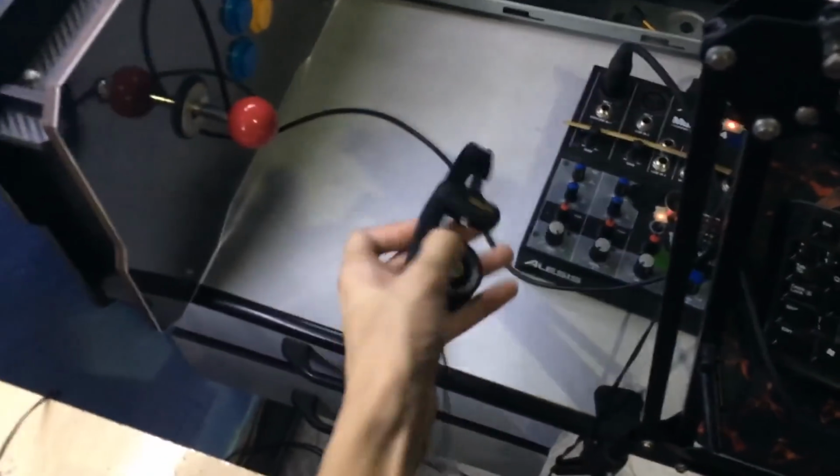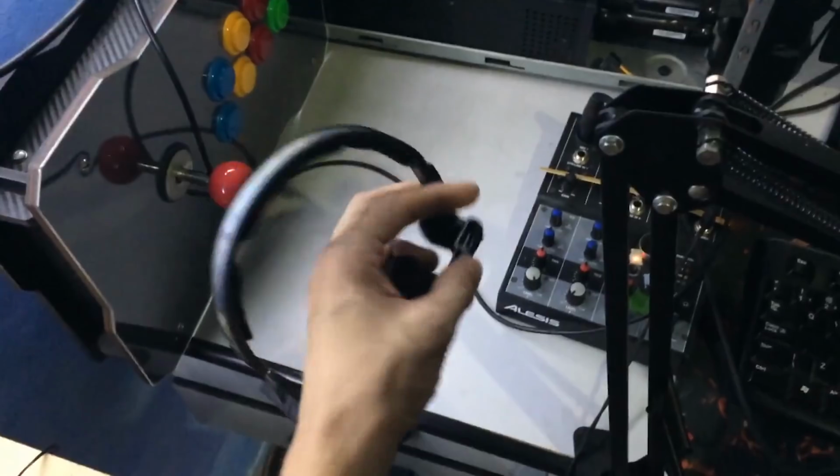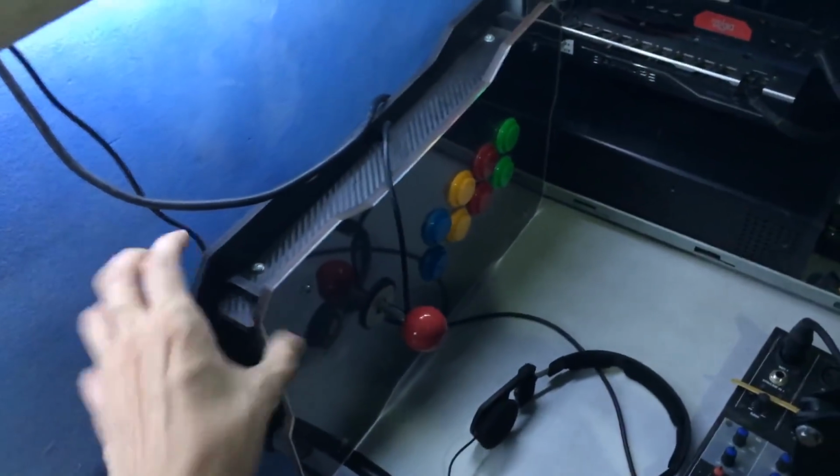Okay. Very good mic, and this is my Ghetto. Wow, it's broke already like 2 or 3 times, and I fix it. Okay. A headphone, very good headphone. This mixer, don't buy it. It sucks. I'm telling you, don't buy it. Okay. That's good advice. Fighting stick. Retro. Some dude. I like Street Fighter. I like it.